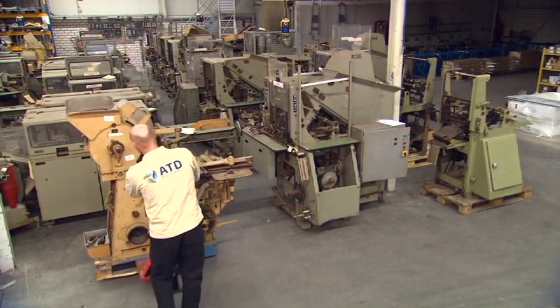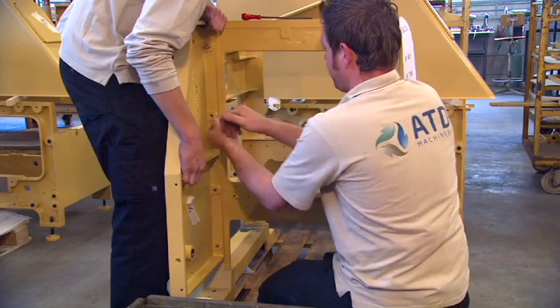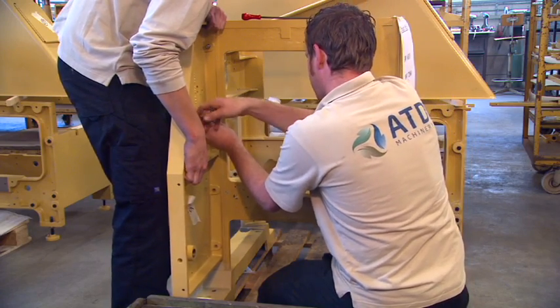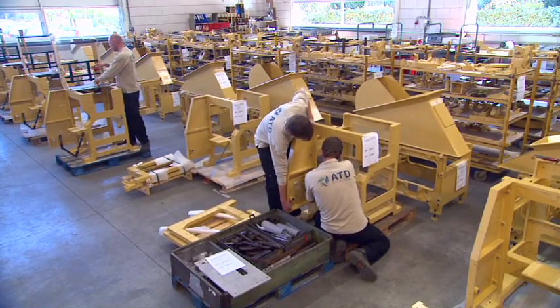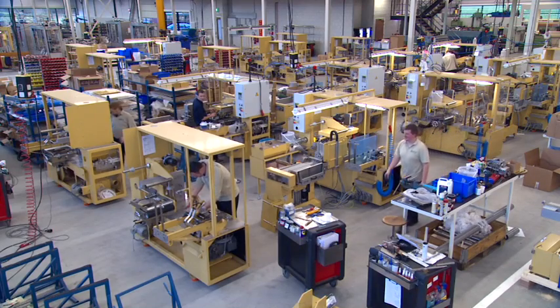Besides new machines, ATD can also carry out the overhauling of existing ones. These machines are often not only returned to a new state, but also updated with new controls and extra features not present in the old version.